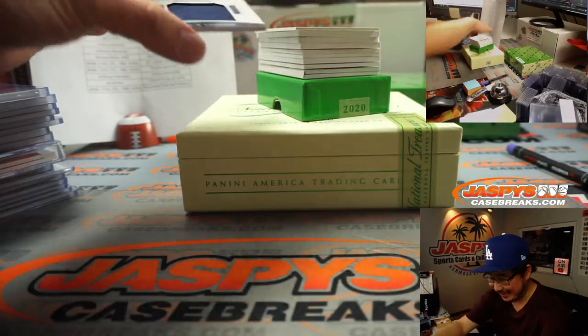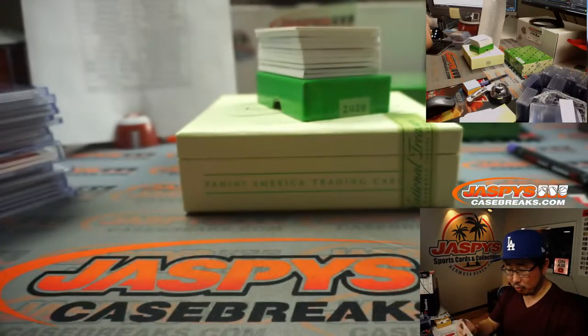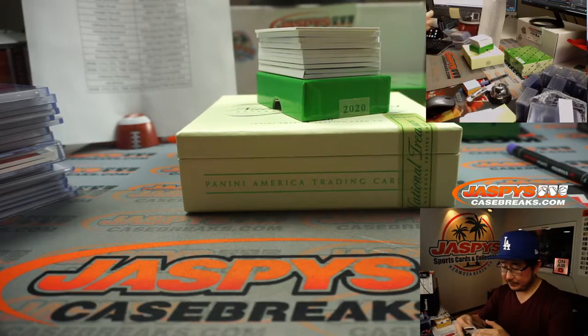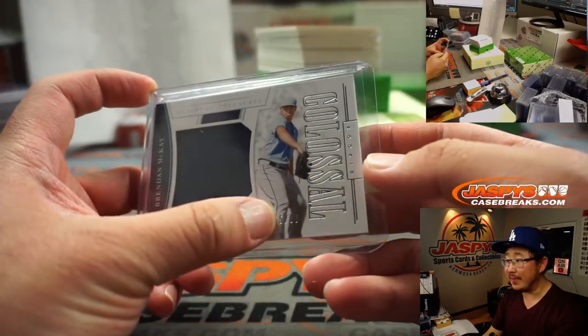All right, next box, ladies and gents. We've got Brandon McKay. There you go, right side up. 65 out of 99. Rays 5 is going to be for Matt. So for number blocks, we go by that digit right there.